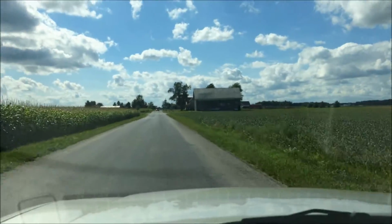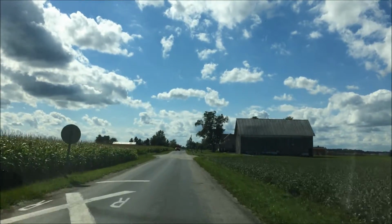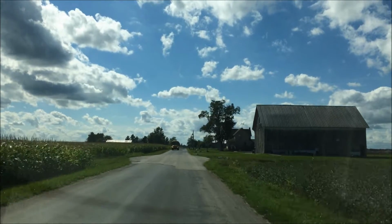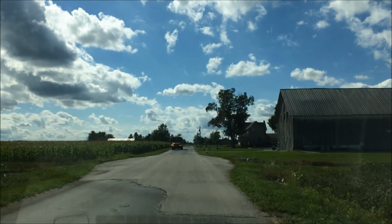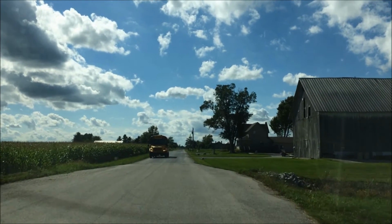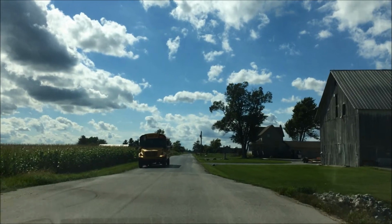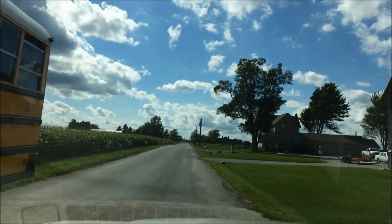And coming at us down the road is a large yellow school bus. Now we'll slow the film down a little bit so you can see it. School buses like this go all throughout our county, down every road where there's a child that needs to go to school. In the morning, they'll pick the child up and take them to school, and in the afternoon, bring them from school back home. And this one is big enough to carry 44 children.